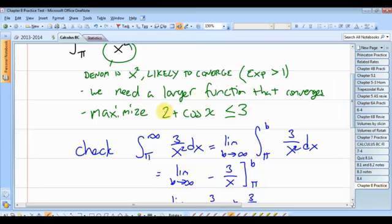The idea here is we want to maximize this function here. And what's the biggest that this can be? Well, 2 is already as big as it can get. The biggest that cosine can ever get is 1. I'm sorry, is 1. So 2 plus 1 is 3.